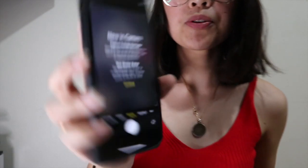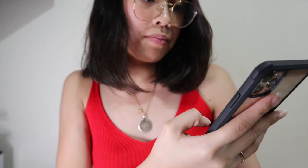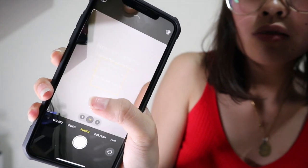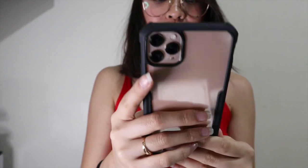Siguro I'll show the last one that I know that this phone has, and that's the camera. So, hindi ko pa siya nabubuksan. It says here, new end camera. Capture outside the frame, new shutter button. See and capture the area outside the frame, photo. Baba. So, continue tayo. Okay. Wow. Wow. Sorry. I'm so amazed.